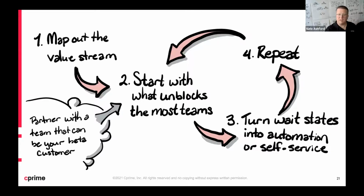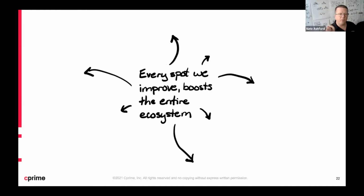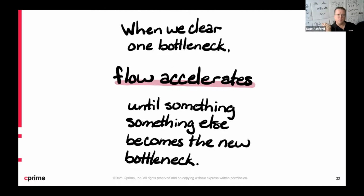And there's some interesting things that happen as we do that. With every spot that we improve, it boosts the entire ecosystem and everything gets better. The reason for that is that when we clear one bottleneck, the flow accelerates across the whole system until something else becomes the new bottleneck. And then we resolve that bottleneck and flow accelerates again until, again, we discover a new one.